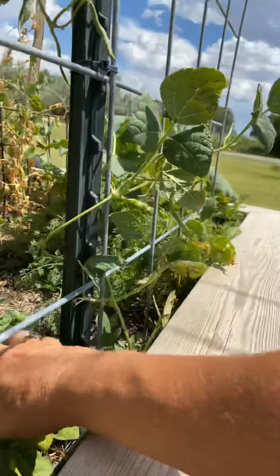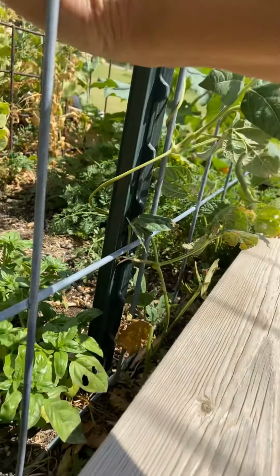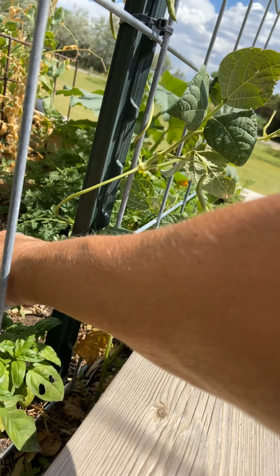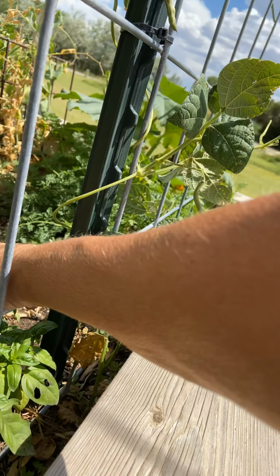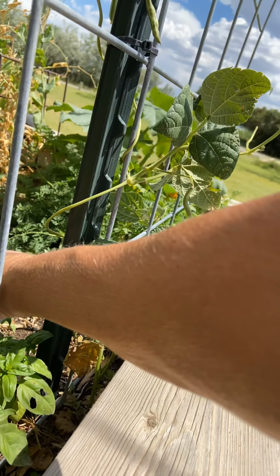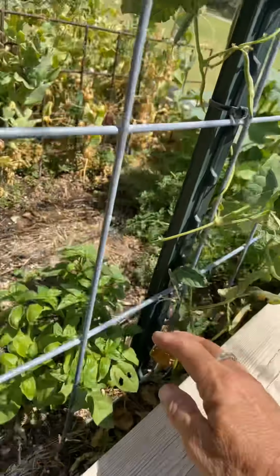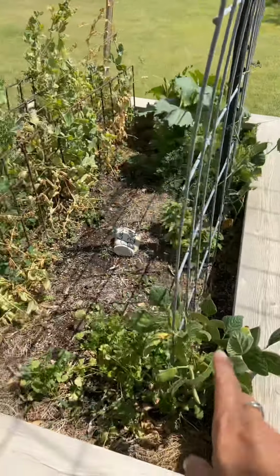Then there's my basil. I've already harvested a whole top off of this. It was about this high. I used it to put in chicken noodle soup, and then also in the chicken feet beef broth, the chicken feet bone broth that I made. So that went in there.